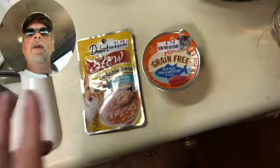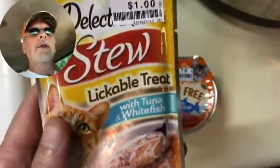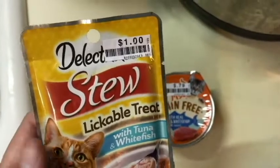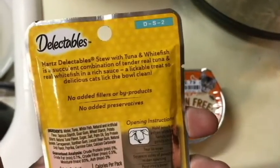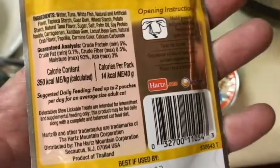Today we're going to be trying a couple more cat foods. This is actually a treat here. It's a lickable treat with tuna and whitefish from Delectables, a Hartz product. Now this is supposed to be a supplement.